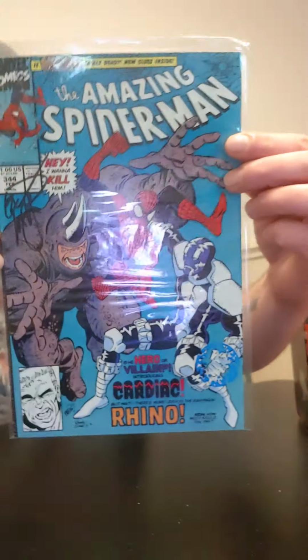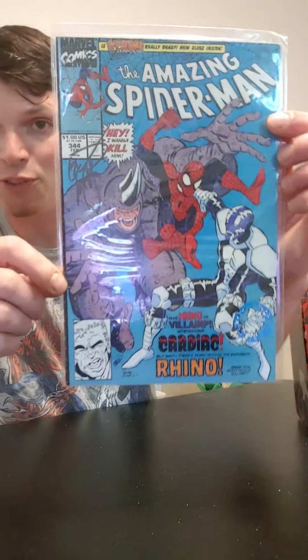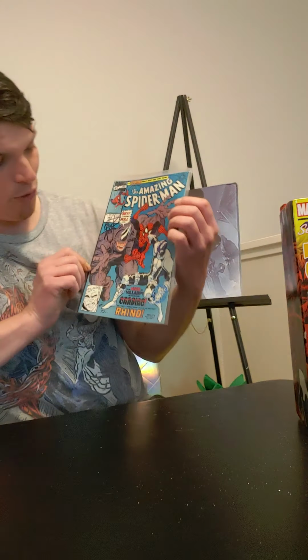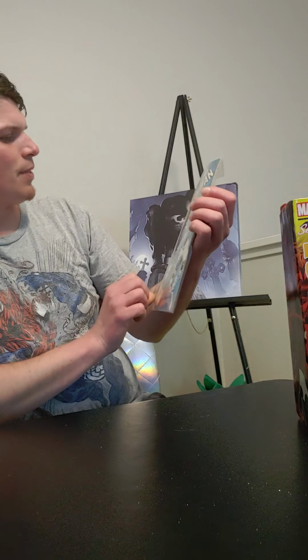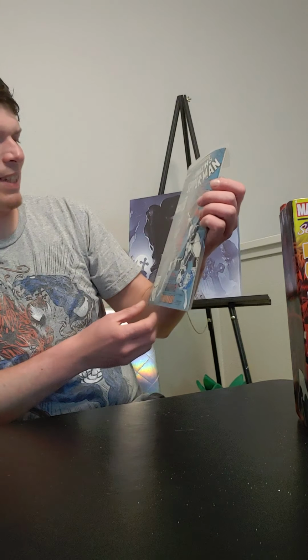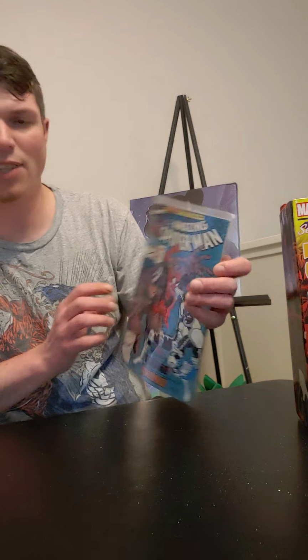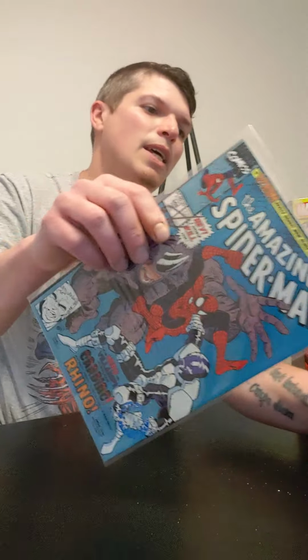And it was also, coincidentally, the first appearance of this guy here, Cardiac, and also Spider-Man's fighting the Rhino in this. And I have this one signed by, was it Erik Larsen? Yeah, Erik Larsen was the artist at this time. Erik Larsen signed this one.